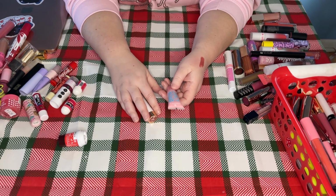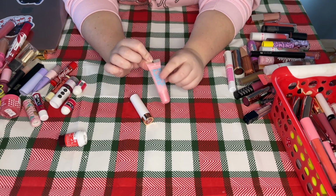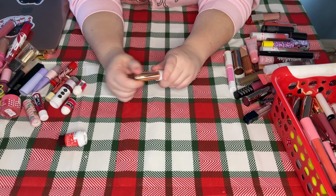Next, I have two things from Essence. I have the Juicy Bomb in Pink Lemonade. I got this this year from Influencer, so I am going to keep it. And then this is Happy.